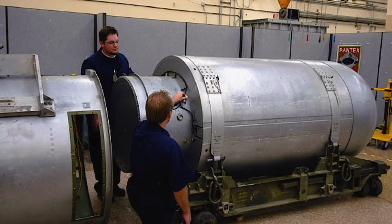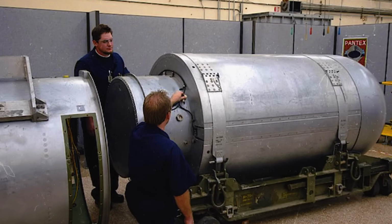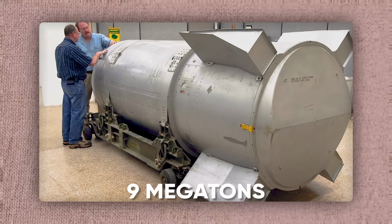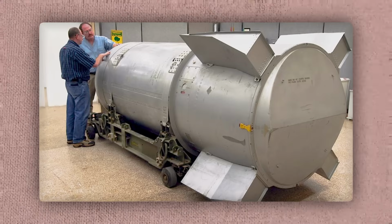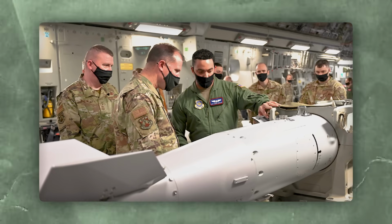B-53. This one ranks among the largest and most powerful nuclear weapons ever built by the United States during the Cold War. The massive B-53 nuclear bomb. With a devastating yield of 9 megatons, the B-53 was specifically engineered to destroy hardened, deeply buried military facilities, making it America's ultimate Cold War bunker-busting weapon.